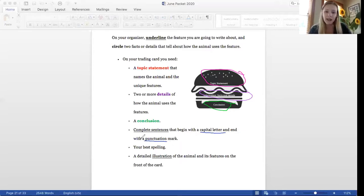Your best spelling. This one's a fun one because all the words you need to spell, you can find in your literacy packet. So this is one strategy to help you spell for 2nd grade, 3rd grade, 4th grade, college. You need to know how to use resources to help you spell things. So platypus, hippopotamus, spurs, any feature you might want to learn how to spell, you can always go research it in our text that we've been reading in this packet. You can also use strategies such as chunking your letters or sounding out each of the sounds to help you make your best spelling.